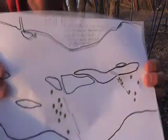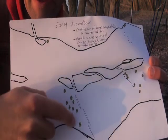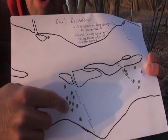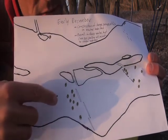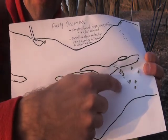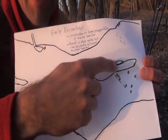Then here in early December, you really need to make a beeline for those spots and really pound them. That aggregation is starting to tighten around the deeper water upstream from this dominant ledge system, and then the shallow water in between that has a lot of current. There's not a whole lot. You want to make a beeline for that next one.